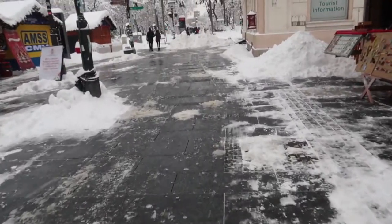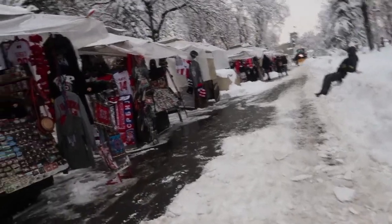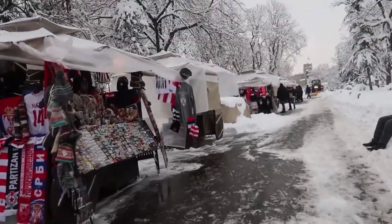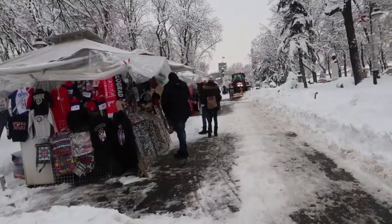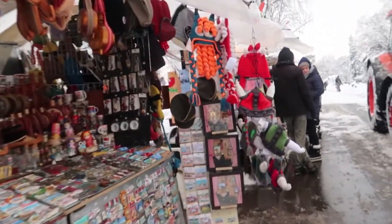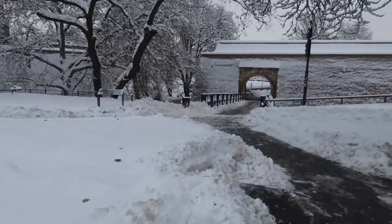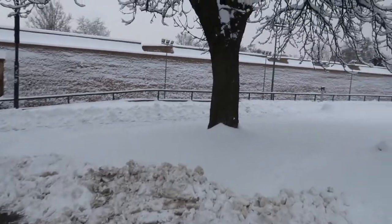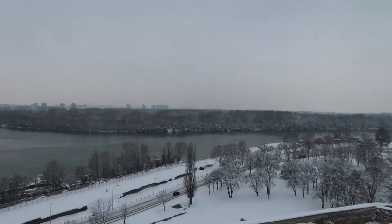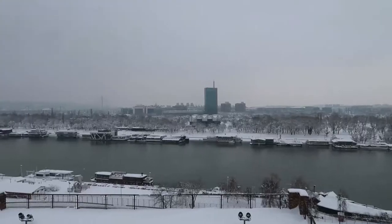The next day featured a lot of snow, and as I was on my way to Kalemegdan, there were a few tourists out there, and the souvenir booths were open as well. In the summer, this place is full of locals and tourists enjoying the fortress, but I felt like I had this place almost all alone for me. From one point you have a magnificent view towards the other side of Belgrade with the Ušće tower in the background.